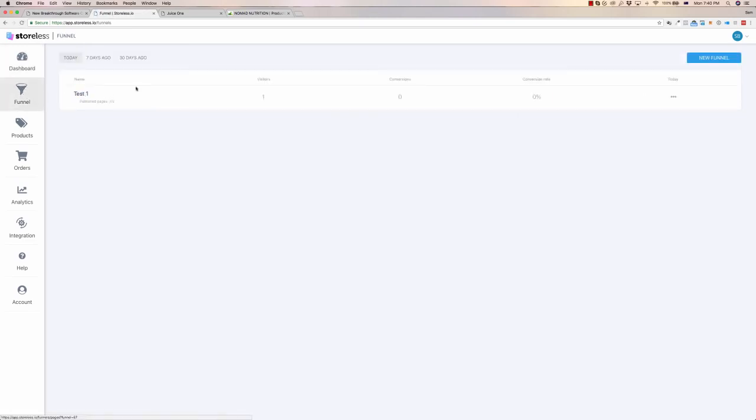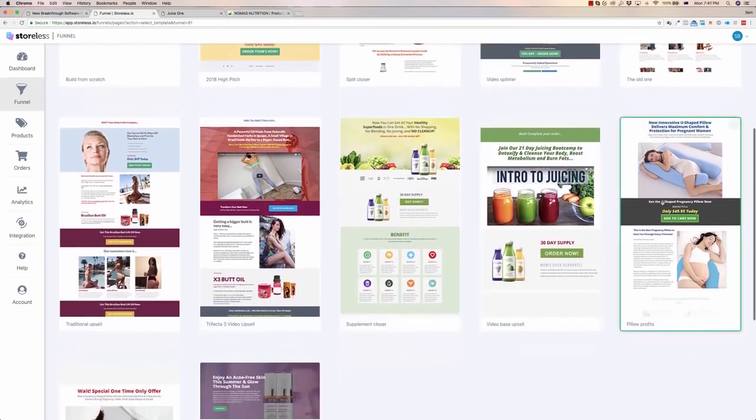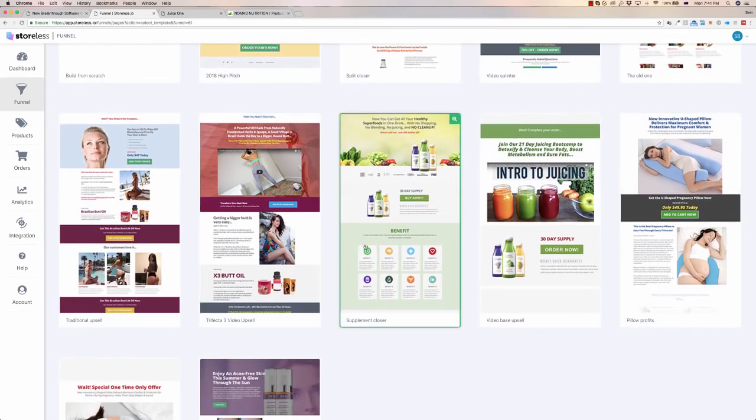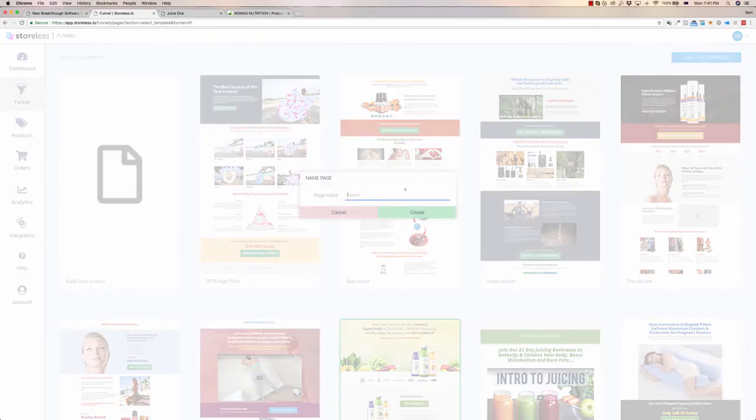So here it is. We can build out a funnel here. If I go new funnel, I can just call this one the demo funnel. We can make a full-blown funnel that has multiple pages within it. Now I'm in it, I can see I've got no pages, so I'm going to click new page, and then from here I choose a page that I want. There are a number of different layouts. If I go to the supplement one like we just saw, I click on that and click use this template. I'm going to call this the juice page 1, just for the sample, and click create. Now this is going to load up the page builder.